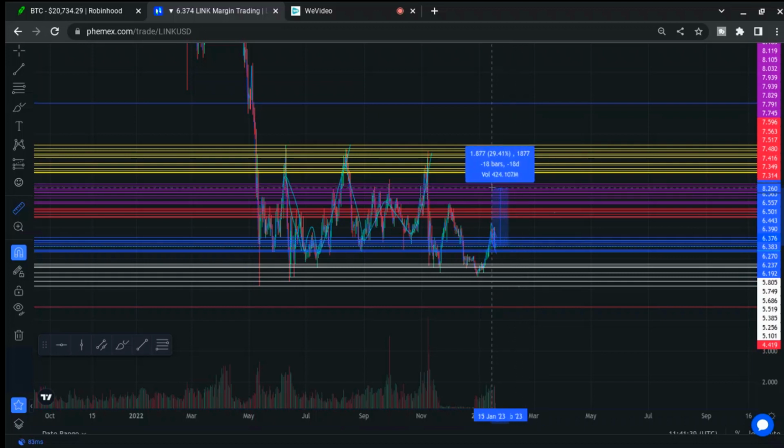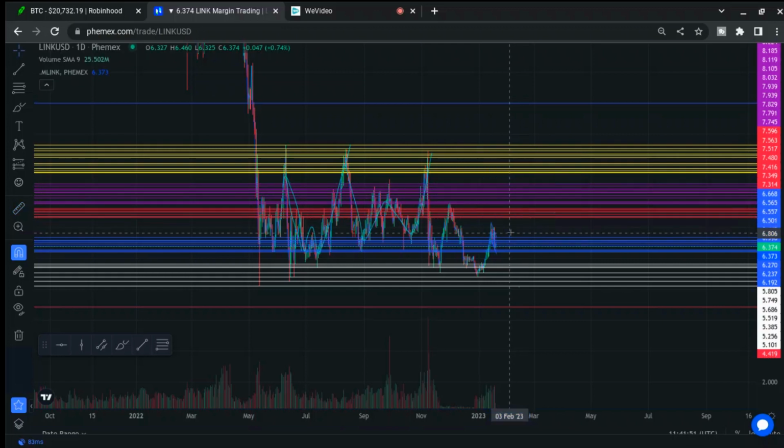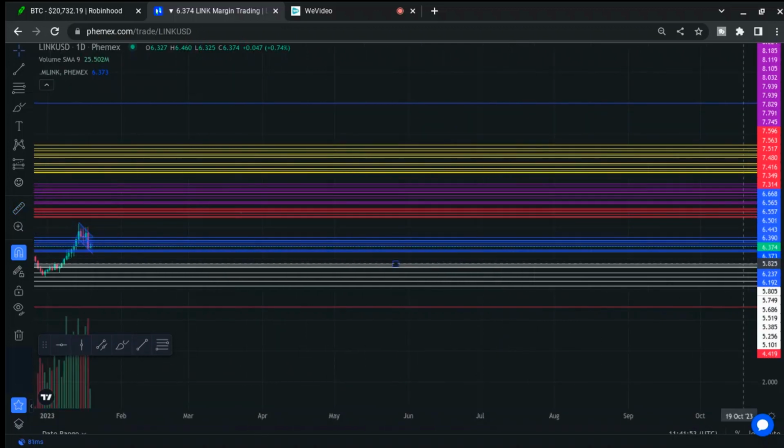Now this is a swing trade, right? This could take weeks. It might take a month for it to get to the yellow, if it comes to the yellow. It could take another week or two to come to the purple. Just got to kind of watch it. But this is nice. This is nice, right?